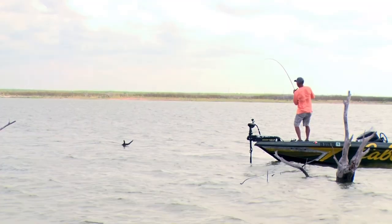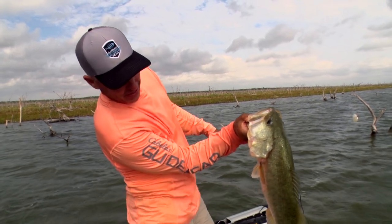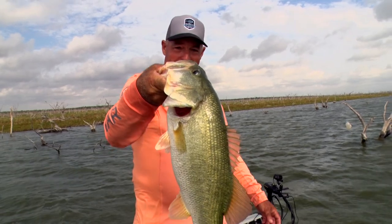It was good. Ended it with a 6 or 7-pounder, caught say 20, 25 fish. I would have called it a great day. Had some other decent ones in there. And so, it wasn't like Falcon, 8-pounder, 8-pounder, 8-pounder, but hey, it was a great fishing day. We enjoyed bringing it to you.